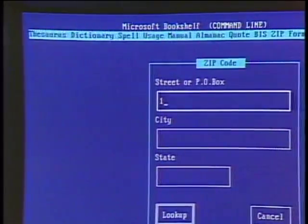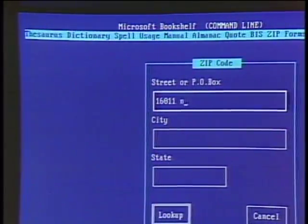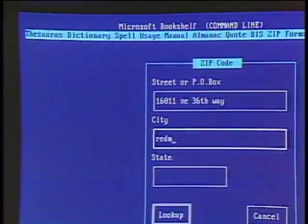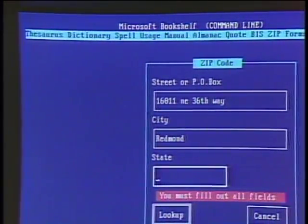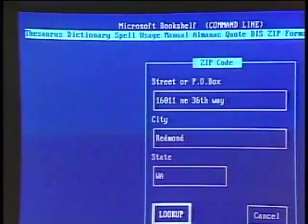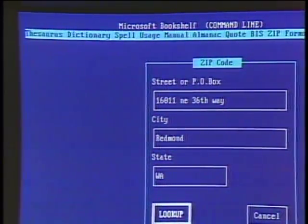Now, there was one other book. You have a zip code directory, which I find an extremely handy part of the product. Well, let's enter an address here. Actually, if you were using this over a word processor, it would automatically configure this address for you. This address is Microsoft's address. Oops, it wants me to fill out all of it. Add Washington. It'll prompt you for that. And it'll do a search for the zip code for me.